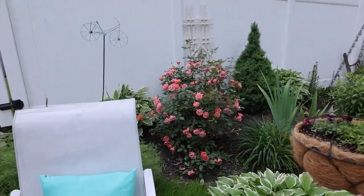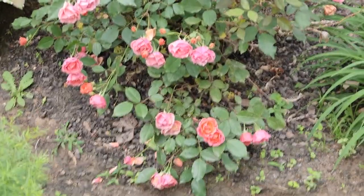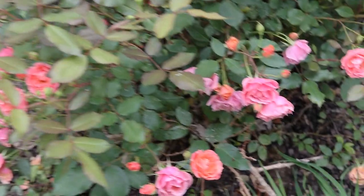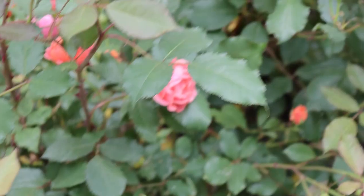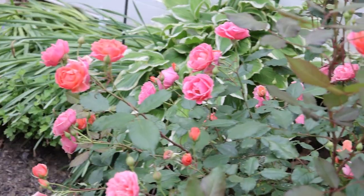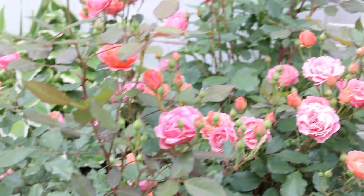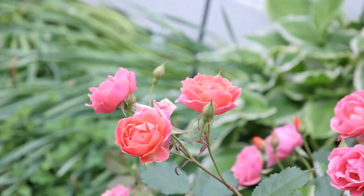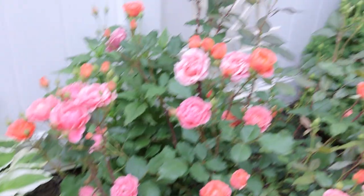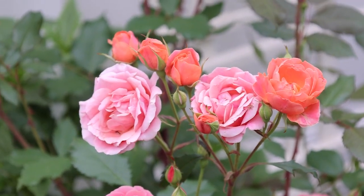Back here is a coral knockout rose. Isn't that gorgeous? Look at it in full bloom. It just stands out, and it's right here at the back of the flower bed. So as you look down or walk down the flower bed, it really catches your eye. And I love how these two are different colors. So look here, you have a deep coral and then a pink.